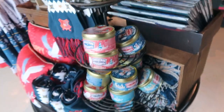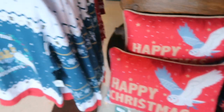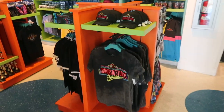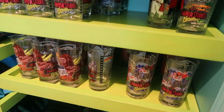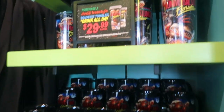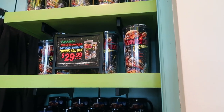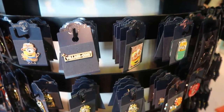We smelled all those candles last night. I think our favorite was the frosted pines. And there's a bunch of Universal merch too, just for the studios. Jamie bought this shirt last night. Oh, these mugs are really cool. And I think it's for the studios, or maybe here, I don't know. Yeah, no, you can bring that into the parks and drink all day, and I get a souvenir tumbler.